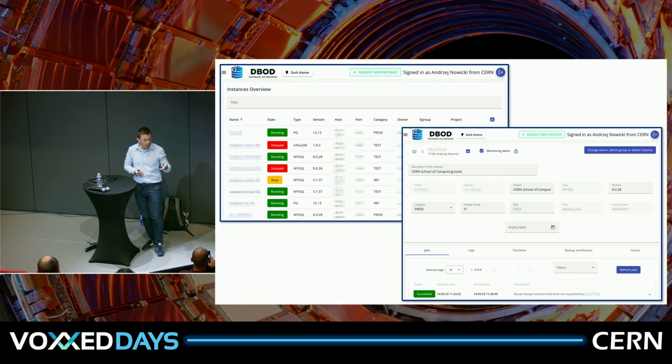When it gets approved, you get access again to the management portal. On the left-hand side, you can see a screenshot of how it looks. This is a list of the instances that I have access to. You can see their states, whether they are running, under maintenance, busy or stopped. You can see the type of the database, the versions, the host name where it's running, and so on. On the right-hand side, you can see how it looks for this particular database. You can find quite a lot of information here, like the owner, the person that you can contact in case of problems, and the group that manages this database, so people who have access to manage it. There are some other options that I will talk about here.